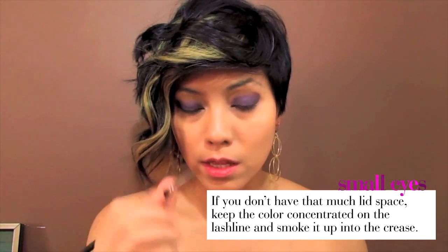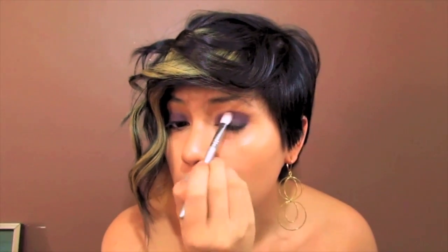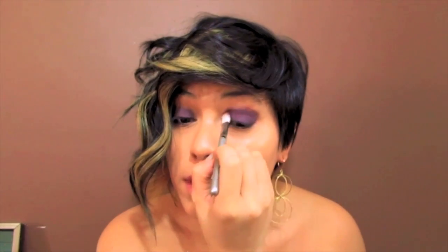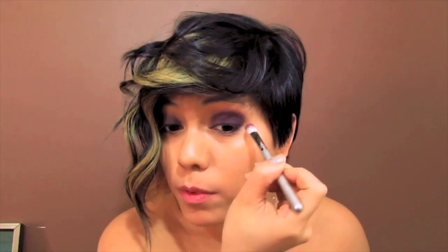And then I'm going to take that liner brush again and just bring it underneath to connect. I'm going to use another color icon palette from Wet n Wild, and this one is in Lust, that bright medium purple color. And just a fluffy brush. And I'm going to press that on top of the color that we just put down. And then after I'm done pressing, whatever is left over, I'm going to use to soften that outer line and smoke it out a bit.